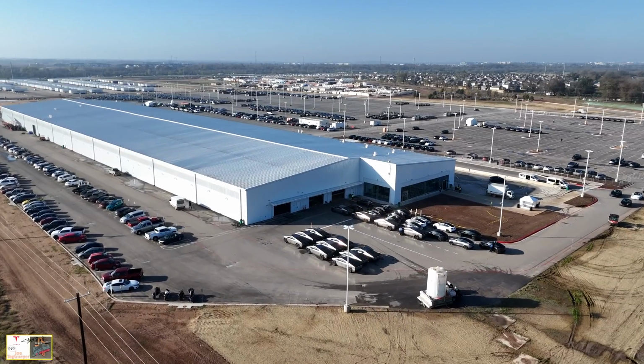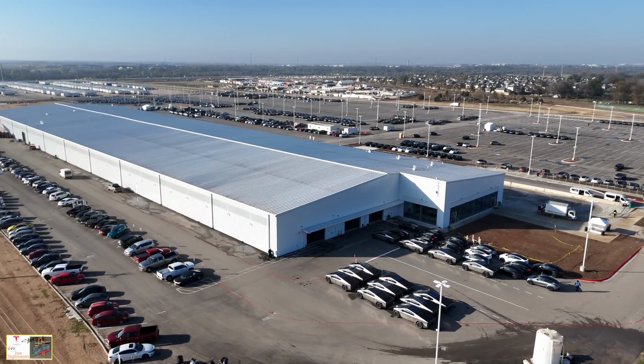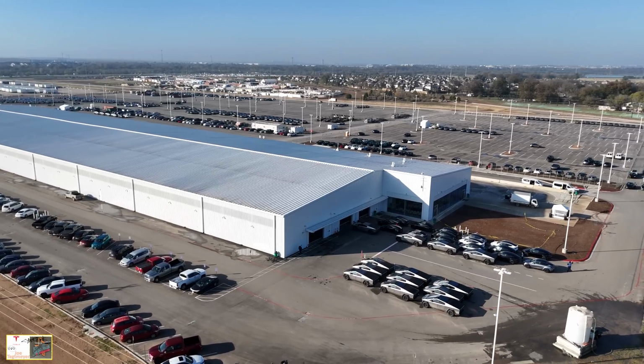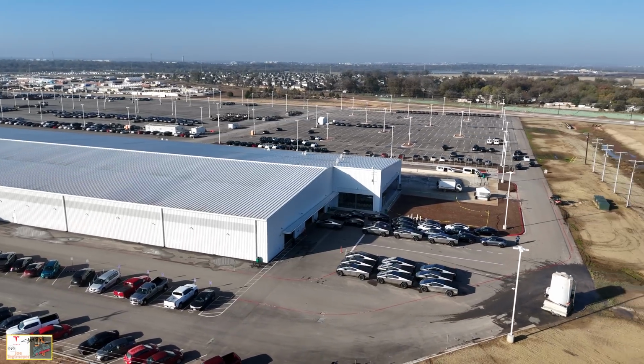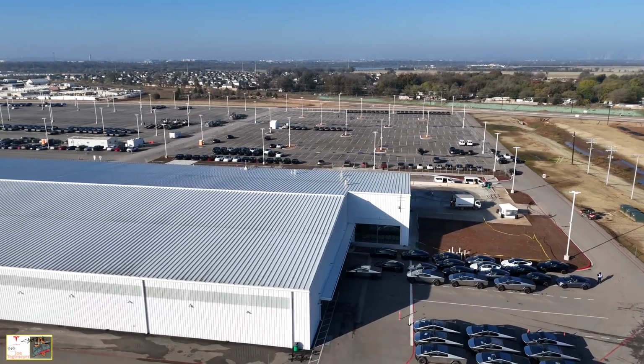We can see a lot of Cybertrucks are lined up for processing. In addition to that, Model Ys as well. So right now it looks like a more balanced production between the two, Model Y and the Cybertruck, than we've seen in the past several weeks.